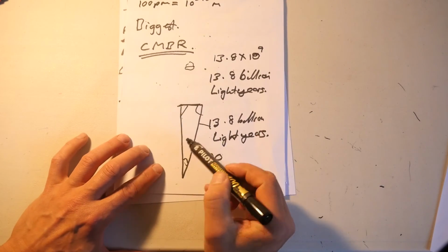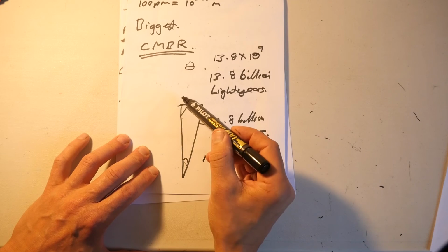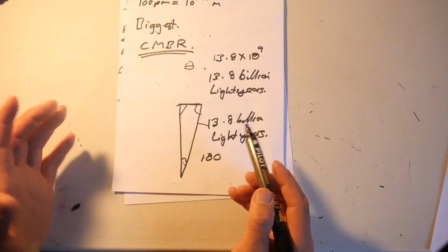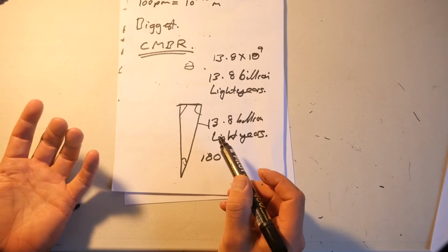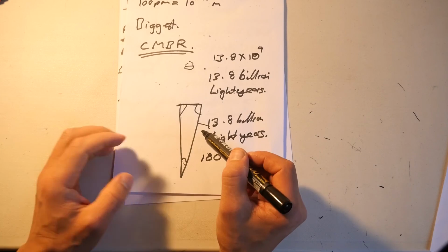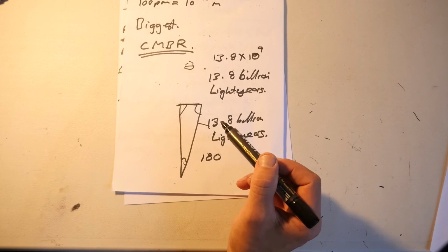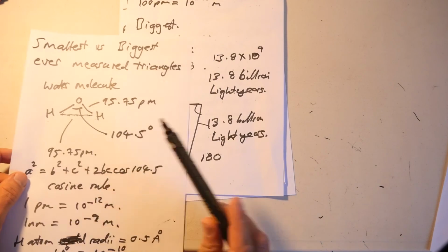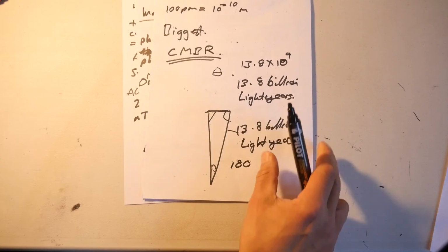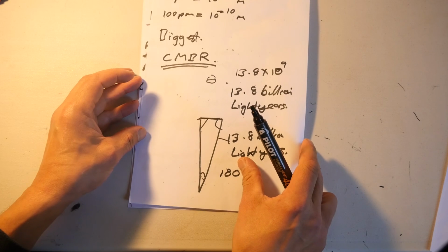So this triangle that was drawn to the cosmic microwave background radiation, which goes back this far, is the world's biggest ever drawn triangle. It is a very, very long, very thin triangle in comparison to a water molecule, which is rather smaller. Okay? So that's the world's biggest and smallest triangles. Okay?